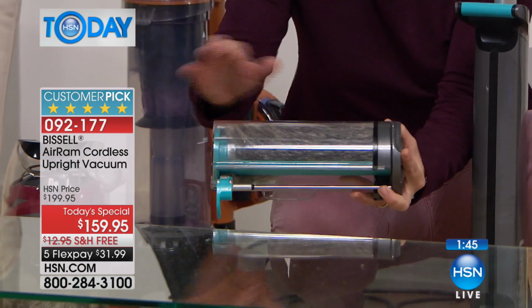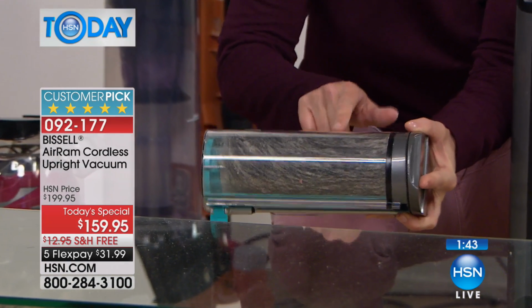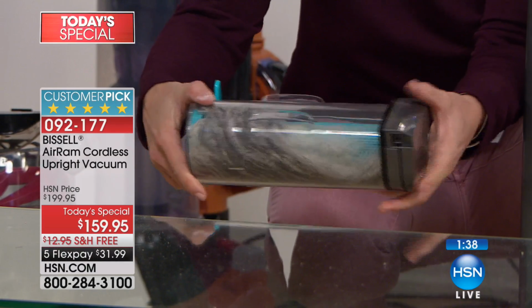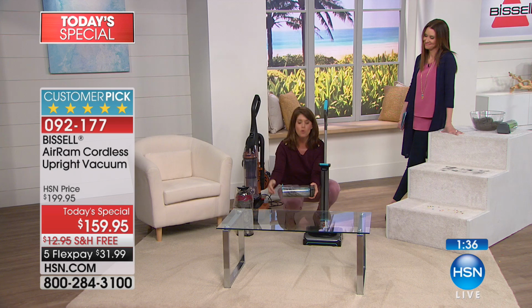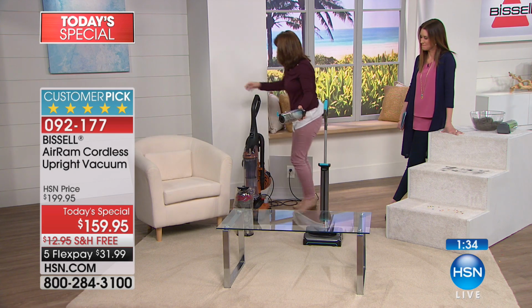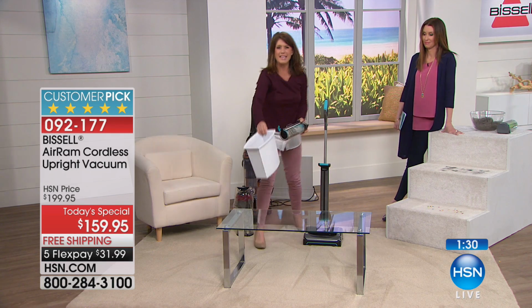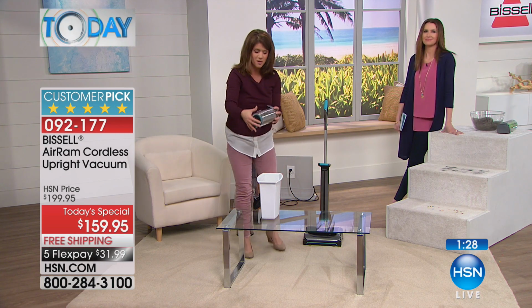But look, you can actually see, and that's what I love about this. This is what it's gonna look like for you, how it compresses down. It takes that same mess, but allows you to clean up more with the same amount of power. But remember, when you're emptying it, there is no bag. This guy over here, you have to put your hand inside and get it out. Yuck. Yeah. You just don't have to do that.